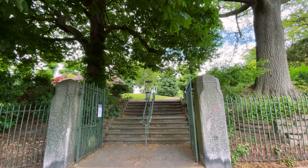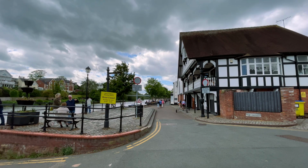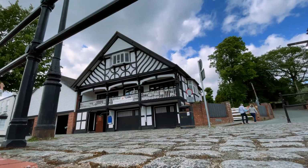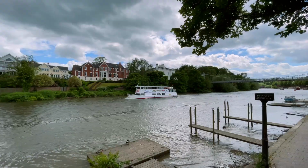Talking of the River Dee, let's head there next, as it's a lovely area. This area is known as the Groves. Get yourself down to the Groves for a lovely view of the river and a bite to eat and a cheeky drink. Or if you want to keep this day totally free, pack a picnic and a flask of tea. The views are still the same.